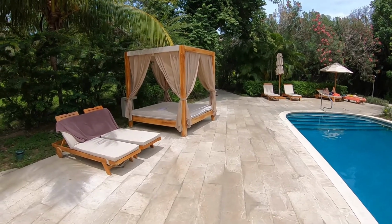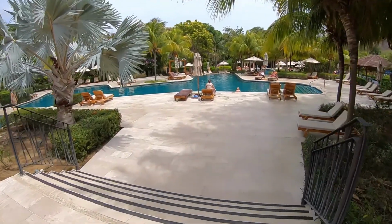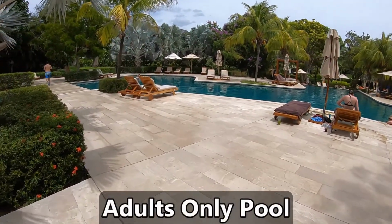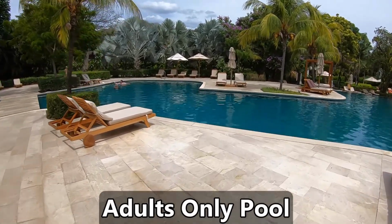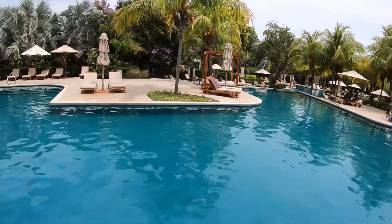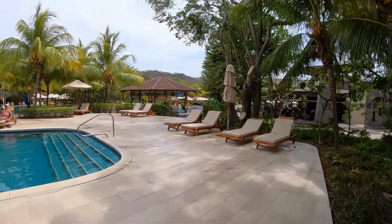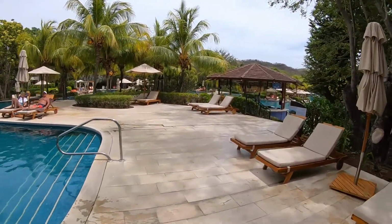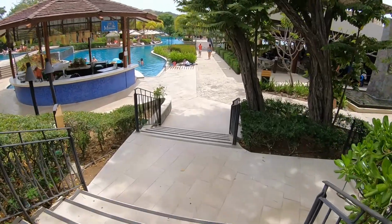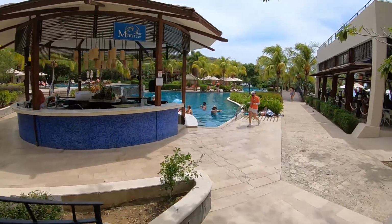You can choose to rent these cabanas for the day. Now we are approaching the adults only pool. And now we are coming to one of the two main pool areas. It has a bar plus a swim up bar.